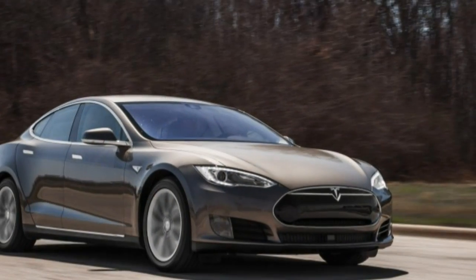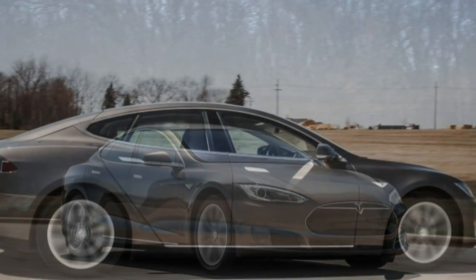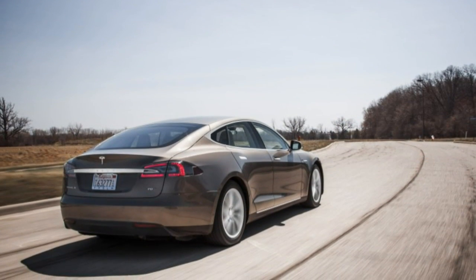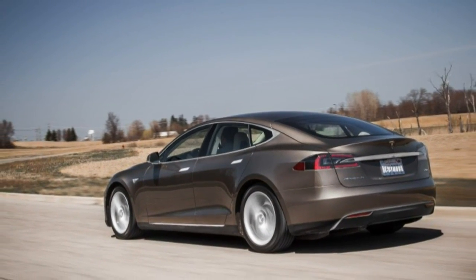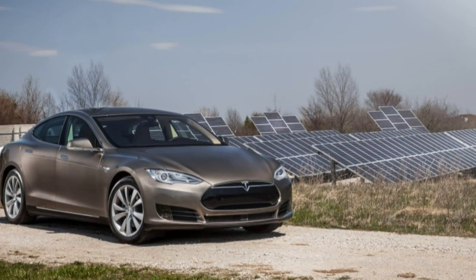The price, starting at about $60,000 before the $7,500 federal tax credit, was far beyond the average household's reach, and range anxiety will always be a concern for any pure electric, but the S was a refreshing interpretation of just how super a modern super sedan could be.